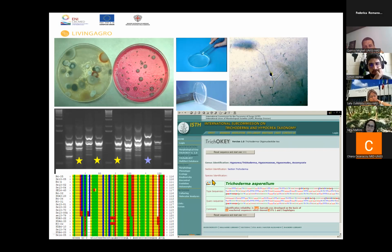So from the rough isolation on different substrates, both PDA, potato dextrose agar, or Trichoderma selective medium, we then collected the Trichoderma-looking colonies and isolated them by monospore isolation in order to obtain pure isolates and afterwards do a molecular analysis to identify the species. At that time, it was possible to use TrichoKey, which is a very useful website that is no longer operating, but probably it will be operating very soon. We are struggling to make this system operate again. It was very useful indeed.